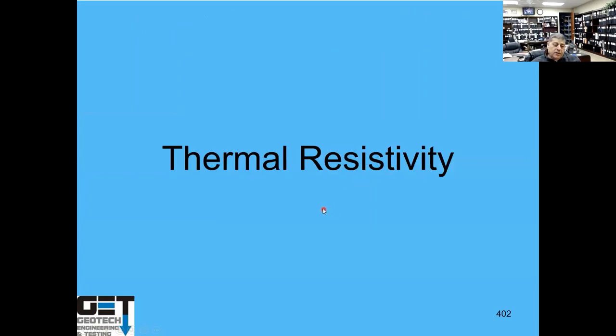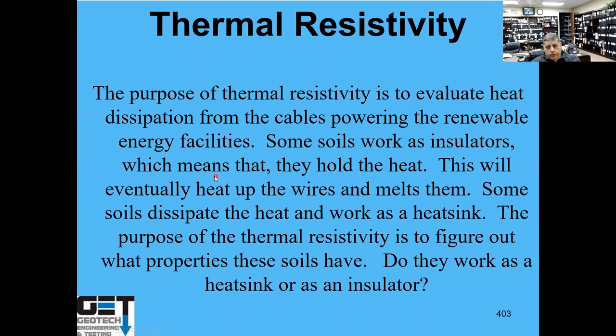On a lot of these projects where you have renewable energy type projects, where you have cables, you want to know what the thermal resistivity of your soil is. The purpose of thermal resistivity is to evaluate the dissipation of heat from the cables powering the renewable energy facility. Some soils work as insulators, which means that they hold the heat. Eventually, they heat up the wires and make them melt. Some soils dissipate the heat. They work as a heat sink. The purpose of thermal resistivity is to figure out what properties these soils have as it relates to thermal properties. Do they work as a heat sink or as an insulator?